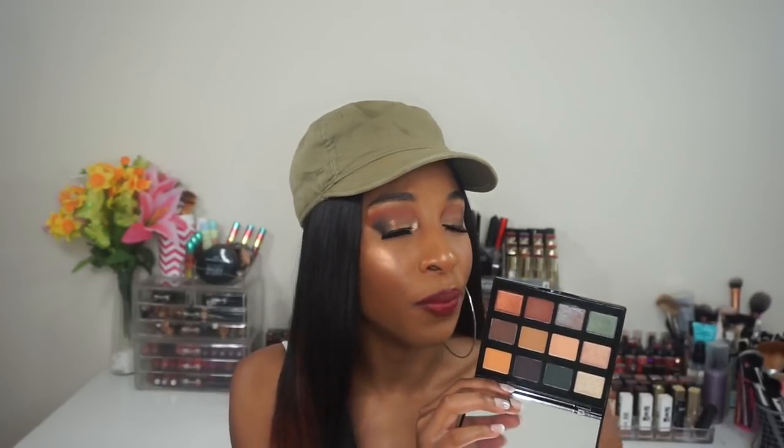So here is what the eyeshadow palette looks like. I'm not gonna sit here and say it's my go-to colors. Some of the colors right here almost remind me of Subculture by Anastasia, but at the same time you have some really pretty shimmer shades in this corner. So I think the colors in here are really pretty compared to the other 2 palettes. This one just caught my attention the most.